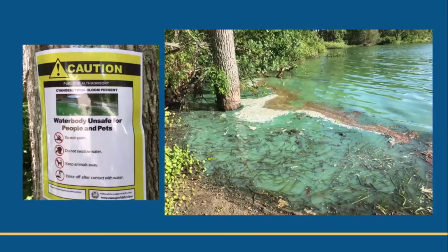Let's see. So this is a horrible cyanobacteria bloom in the town of Harwich, my hometown. This is West Reservoir. I would say this is one of the worst cyanobacteria blooms I've ever seen. It was just disgusting, and this triggered the town to put up this advisory sign warning of basically danger to people and pets. As Chris mentioned, these blooms can form toxins and can make people sick, and animals as well.